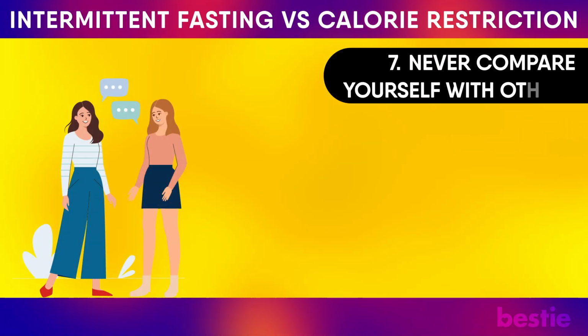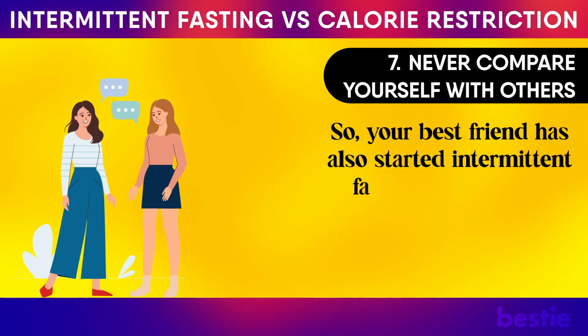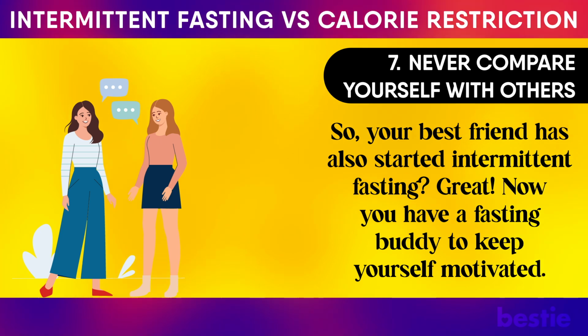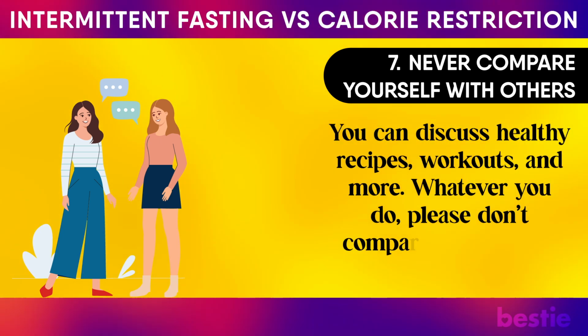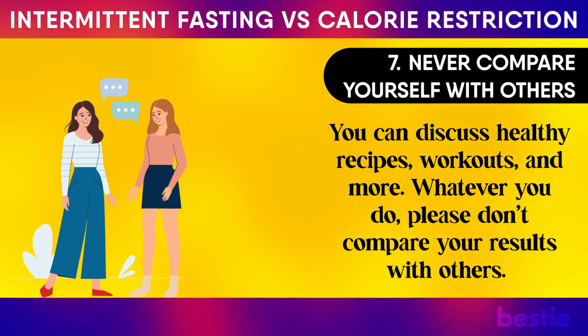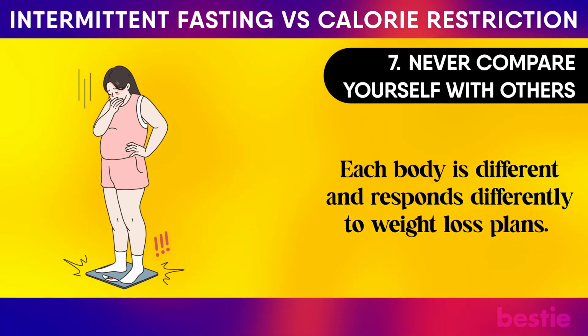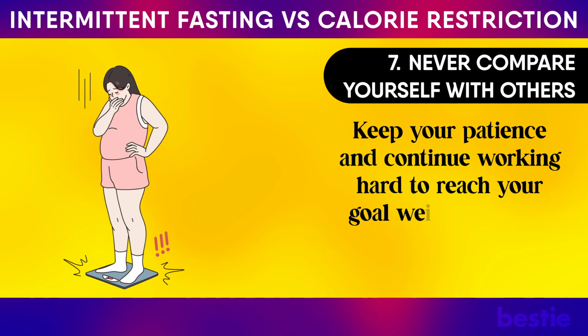Never compare yourself with others. So, your best friend has also started intermittent fasting. Great. Now you have a fasting buddy to keep yourself motivated. You can discuss healthy recipes, workouts, and more. Whatever you do, please don't compare your results with others. Each body is different and responds differently to weight loss plans. Keep your patience and continue working hard to reach your goal weight.